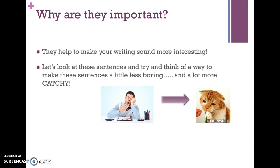So, why are they important? Synonyms allow you to make your writing sound a little more descriptive for your reader. If I use the word good to describe everything, then my readers would eventually check out and they probably would stop reading my story. They wouldn't really enjoy it anymore. But if I changed some of my sentences to include the words fantastic, great, excellent, and so on, then it would keep my reader hooked.